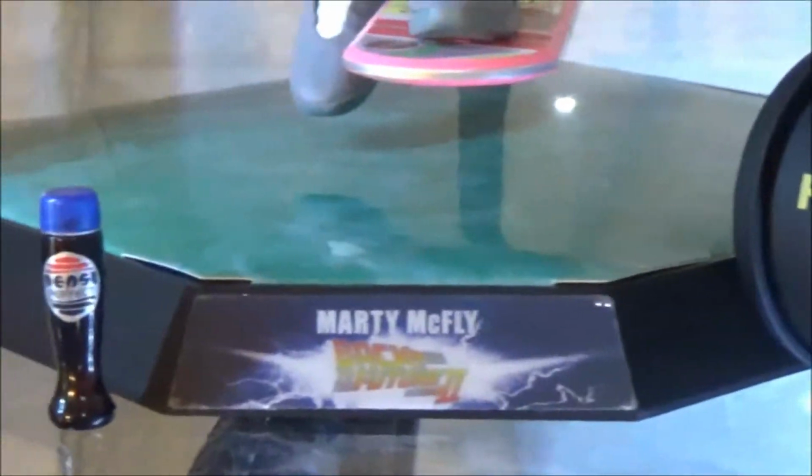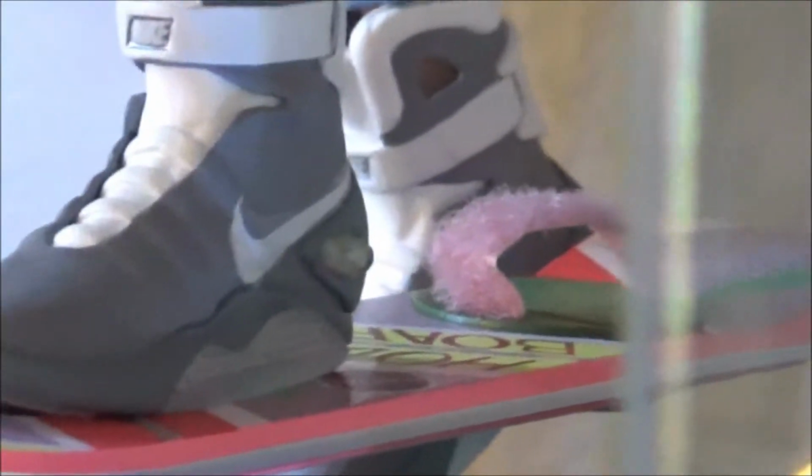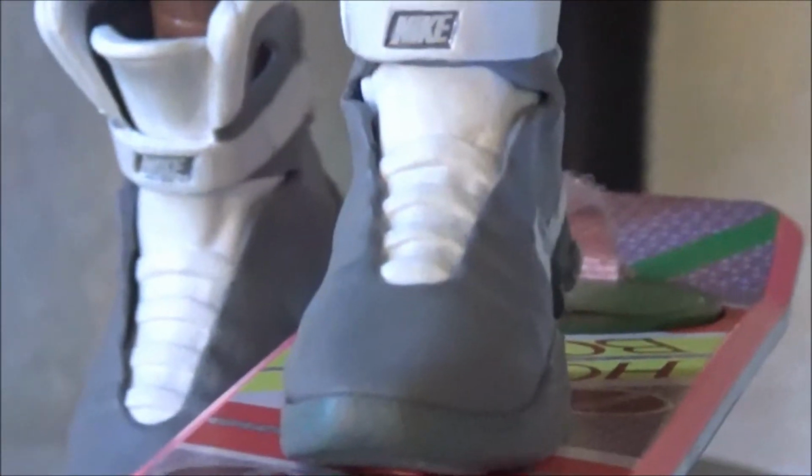Now I modified some of him, like the shoes. I did put the Nike logos on it. They're just decals. See, you got the Nike swoosh there on the side, and again on the other shoe. And it does have the Nike Air Mag logos on his heels as well. You just can't really see them right now, but they're there.